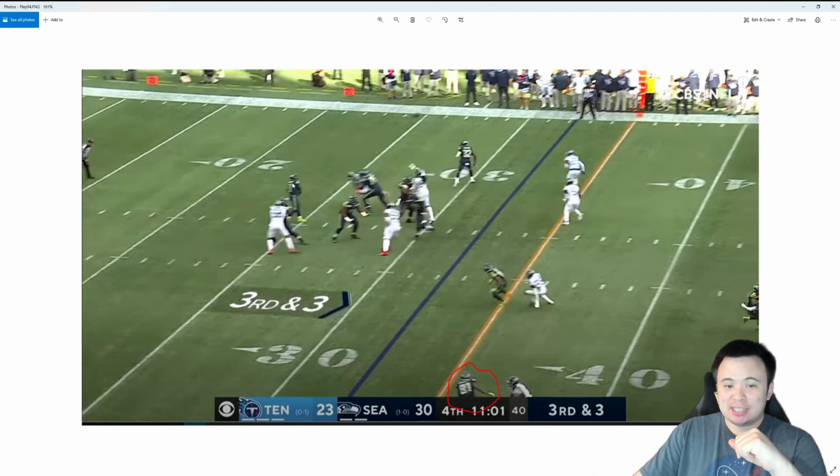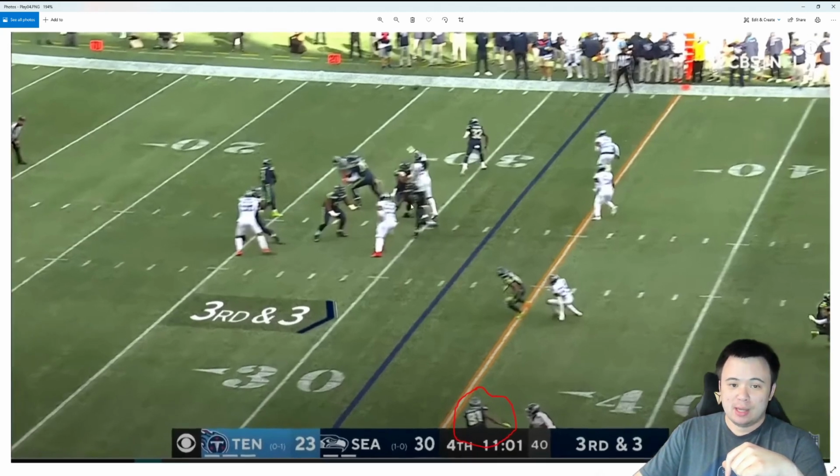I'm not going to show the second half of the play, but you can look it up if you want to. This is a jump ball to Metcalf 20 yards down the field, who is tightly covered. The pass would go incomplete. I think there was pass interference on the play, but they didn't call it. And why are you throwing a 20-yard jump ball on 3rd and 3?